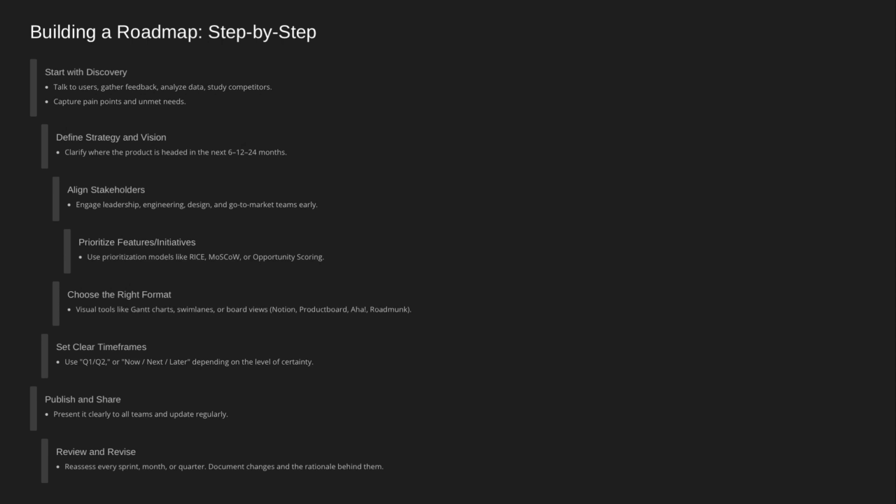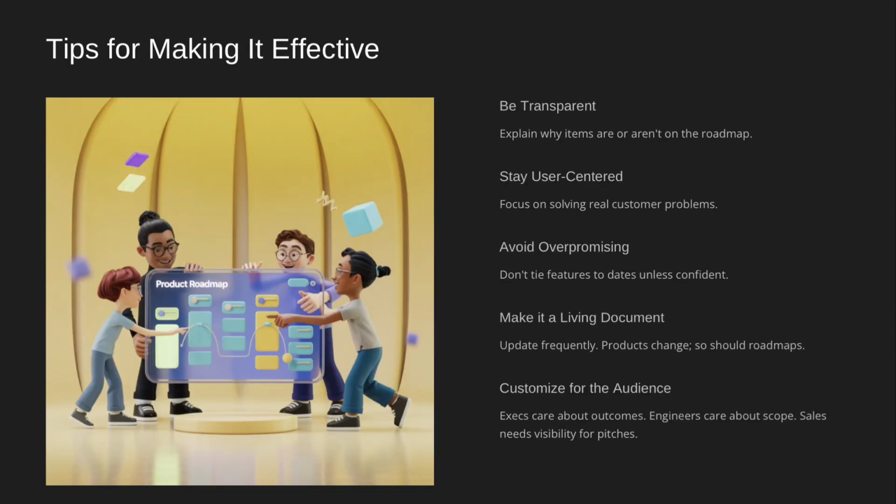The source also had some key tips for making roadmaps really work. Some good takeaways there. Like being transparent. Yeah. Explaining the why behind what's on it and maybe what's not on it. Super important for trust. And staying user-centered, always focusing back on solving real customer problems. Relentlessly, I think the source said. And that point about avoiding overpromising on dates. Yes. Don't tie features to exact dates unless you are absolutely rock-solid confident.